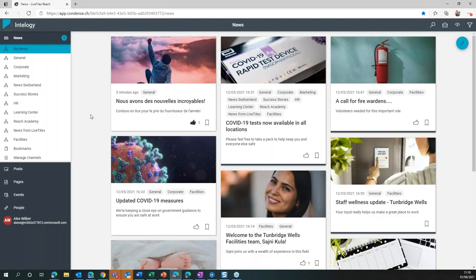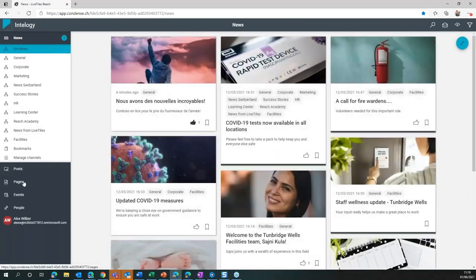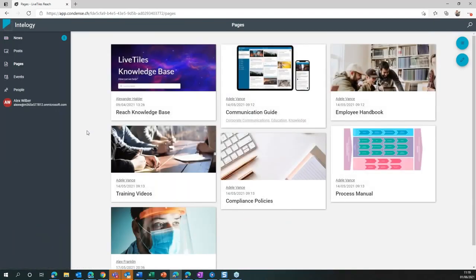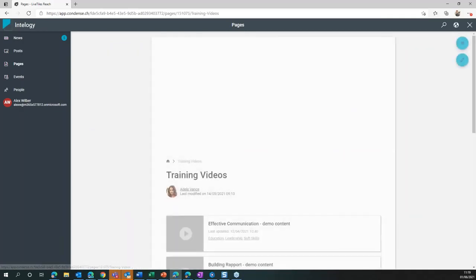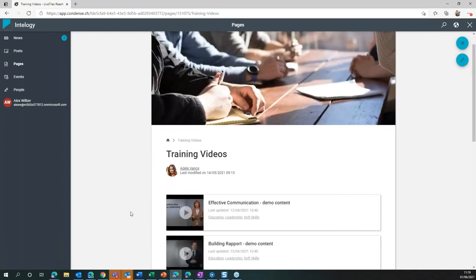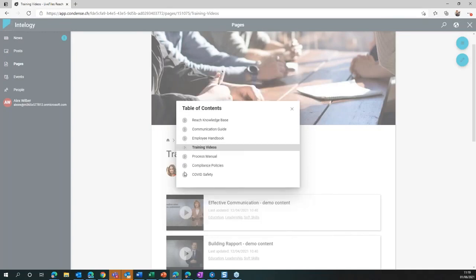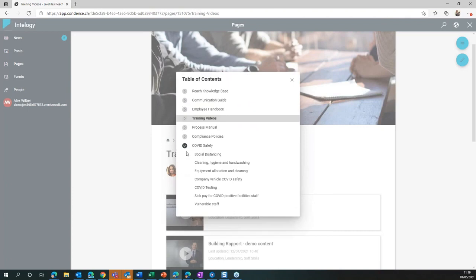And so we want to make sure that when they have a positive result, they know what they need to do and where they need to go. So he will come into here in Pages. And this is where we set up all the pages like you would have on an intranet, the different places to go for the different pieces of information. He comes in here and browses through training videos to start his day so he can catch up on his training, play those videos directly in here if we want, maximize them, of course. But then we can click up here and browse through the contents of everything. So I see my training videos, but I go to where I need to work, and that's in COVID safety.